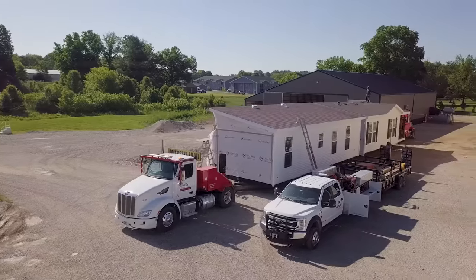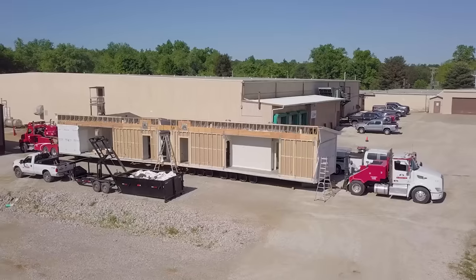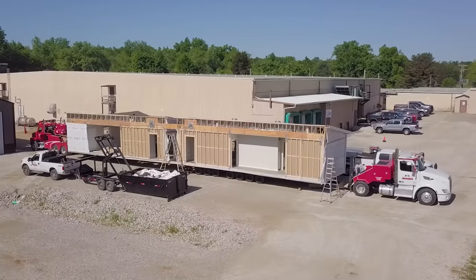What really intrigued me about it more than anything was it comes on one carrier, so your freight from the factory is a little less because one truck will pull it here. We kind of had fun setting it. I've been looking forward to setting it.